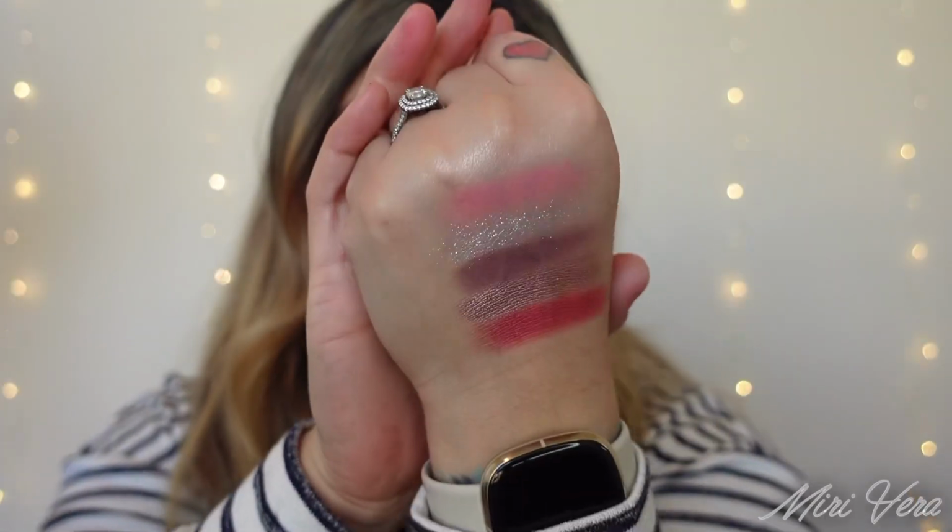But I mean, these colors are pretty. We have definitely seen this color story from Pat McGrath before. She always likes to put a pink in there. She always likes to put that shade that's like the inner corner shade. We have seen these tones before.